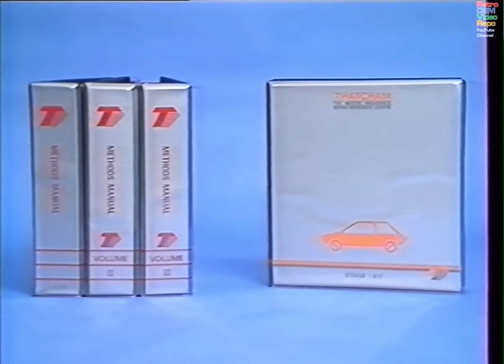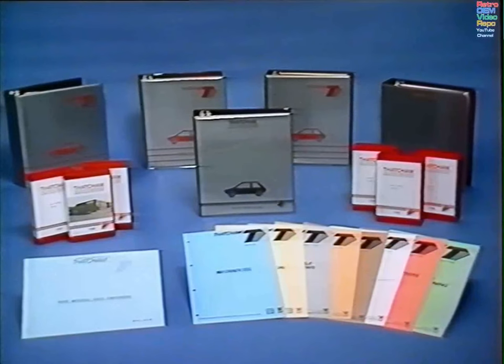The Thatcham Methods Manuals give details of where adhesives are used in the manufacture of most high-volume cars. Additional technical reports have been published regarding both adhesives and epoxy resin fillers. All Thatcham publications and video programs can be obtained from the Motor Insurance Repair Research Centre.